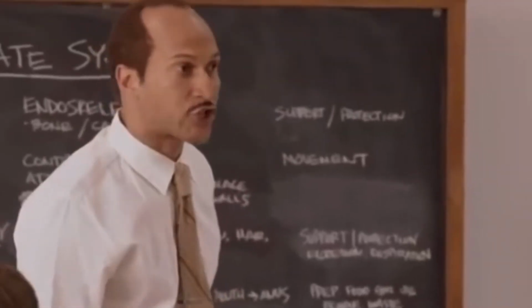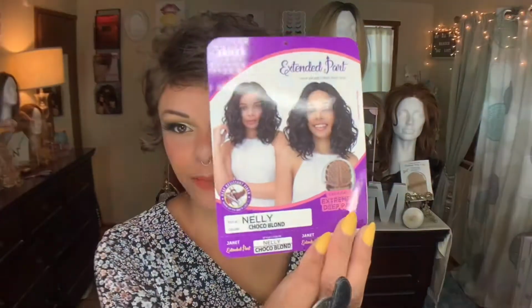Okay, so the first one that I got from Glamourtress is Miss Nelly. I have her in the color Choco Blonde. So let's open her up and see what's up. She is a lace parting wig, not a lace front. Kind of a silkier texture. This color is stunning. I'm really loving her. I got her for $25.91, I'm pretty sure. This is definitely a number 4 root, and then it gets lighter as it goes. So yeah, I'm actually interested in reviewing her sooner rather than later. She's got a little bit of red tones in her. So pretty. So that is Miss Nelly.